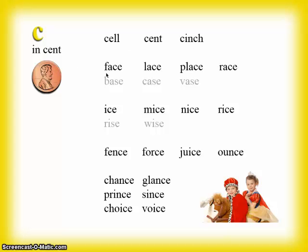Alright, let's look at this next row. Let's sound these out. Notice there's an E on the end, a silent E, so these vowels will all be long. Ready? Ace, face. Ace, lace. Ace, place. Ace, race. Let's read that row again. Face, lace, place, race.